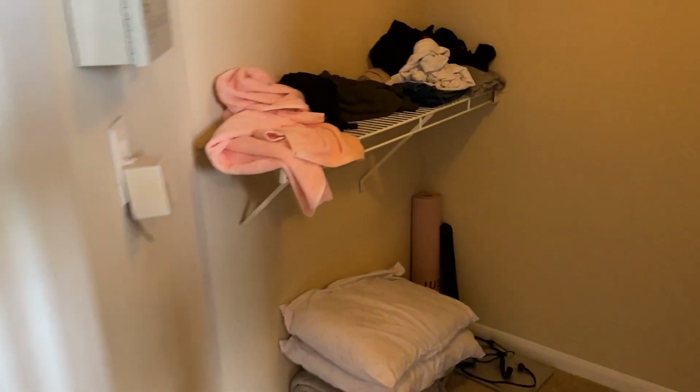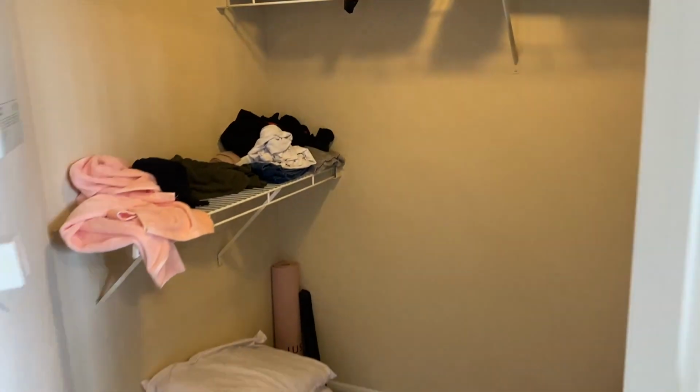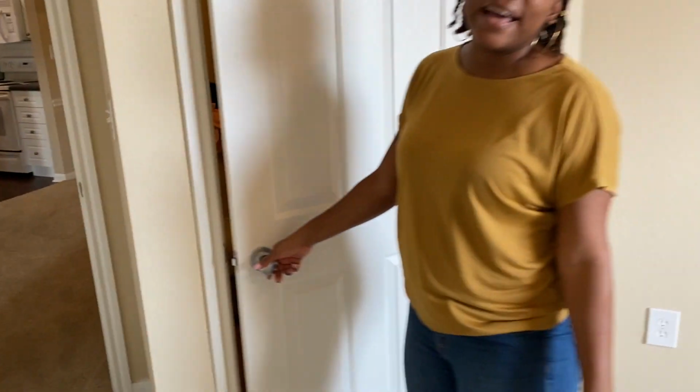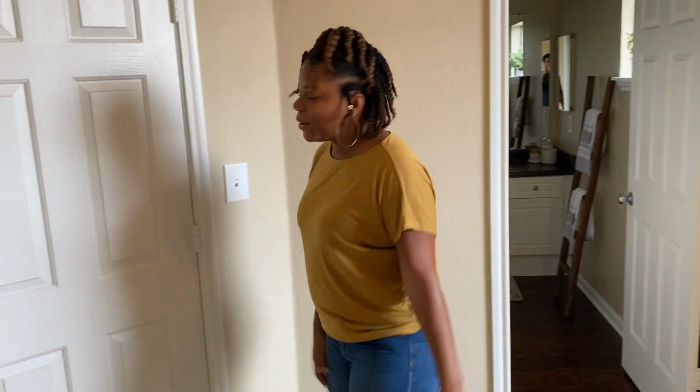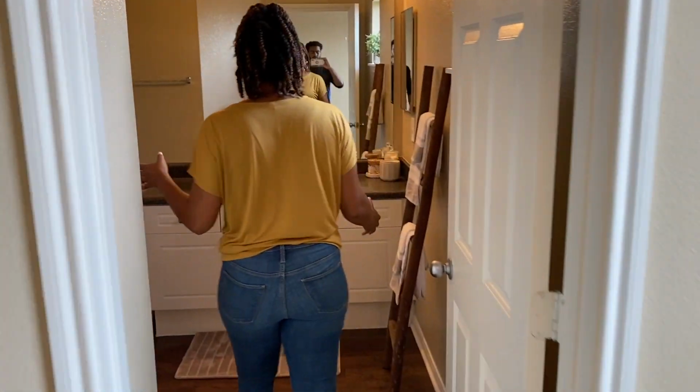Wow. Honey, take a look in that closet there. Don't judge what's in it, but just look at the size. That's all mine. Yeah, right. All mine. And now we have the bathroom.